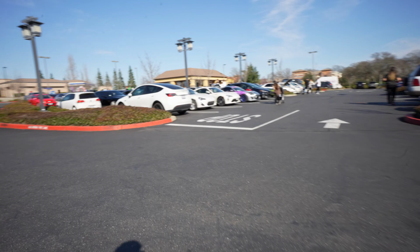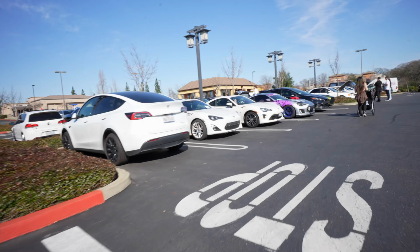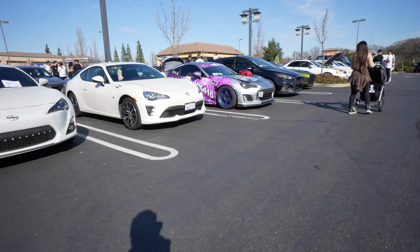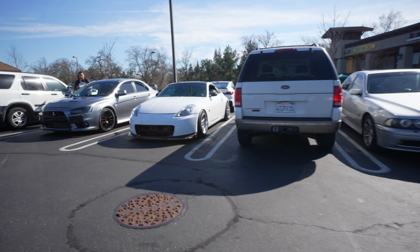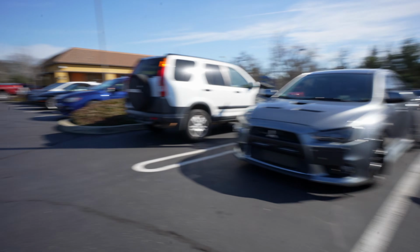Type R. And I got some of these cool R. All the Model Y, FRS. Check out some FRS's, 86 BRZ's, Focus RS, 350, Evo 10, very nice.